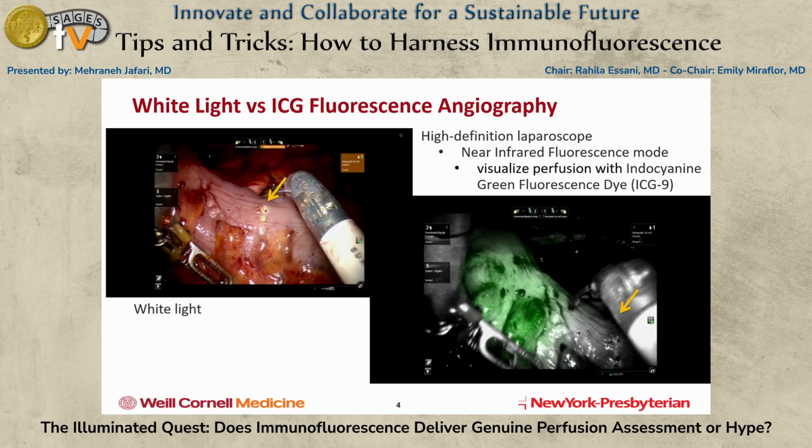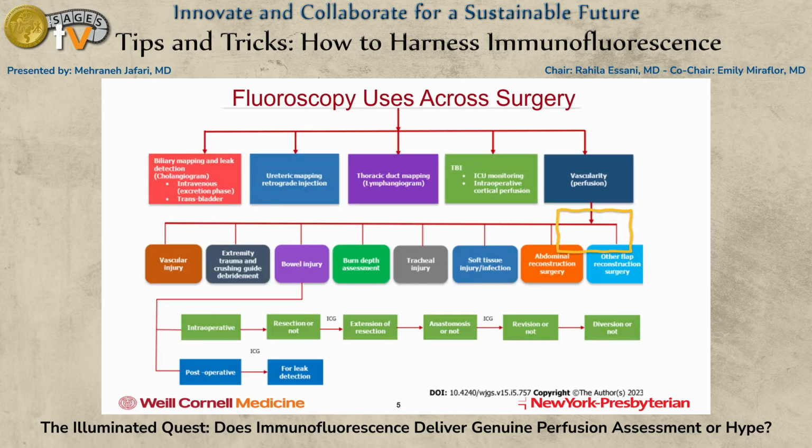If you look at this, these are actually old pictures from way back in the 2010s. The arrow is where, under white light, we were going to transect. This was going to be an intracorporeal double purse string case. And then you turn on ICG, and lo and behold, there's a centimeter of colon that's essentially not perfused. Then the question becomes, does this make a difference or not? And I think that's what we're going to try to answer.